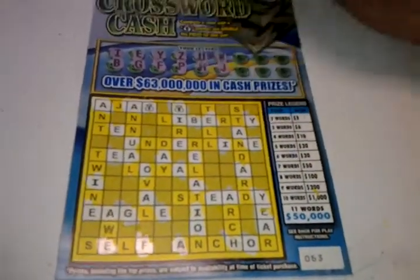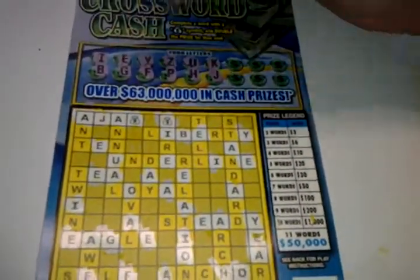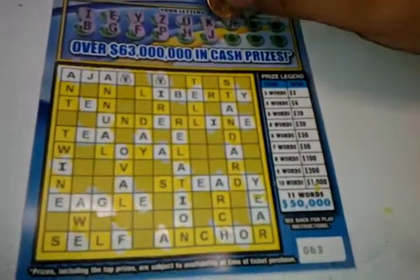Letter J. Okay, this is going to be a winner. I made the word ajar, and it's a doubler. So this is going to be a winner. What I have with that, I don't know yet.